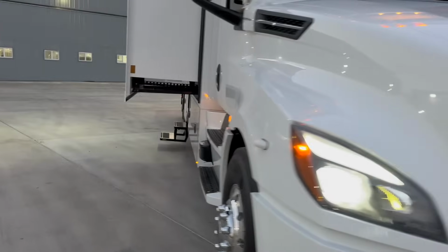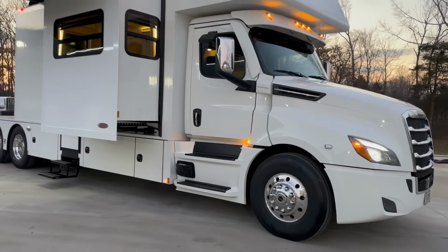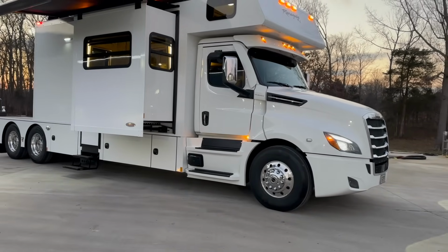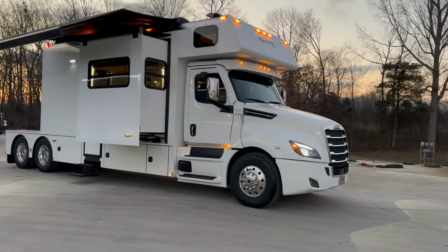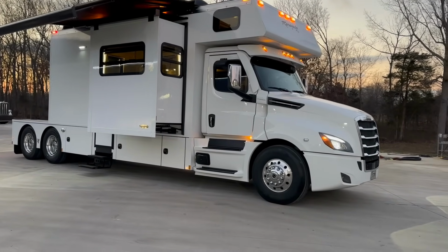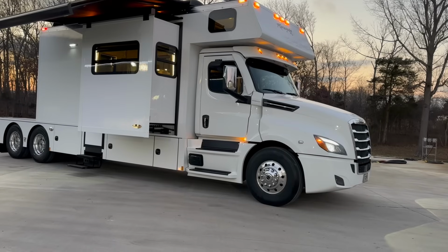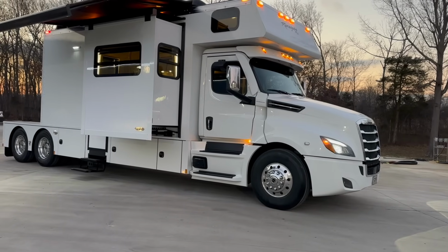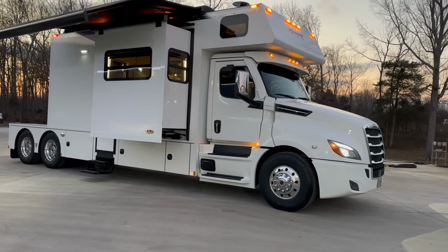All right, so I'm going to run the slides back in, and I'll give you a quick view of the interior with the slides in, because I want you to see how much room is in this coach while you're driving down the road. That's very important. If I was buying it, I would want to know that, so I'm going to show that to you. And then we're going to open the interior up and finish it up.